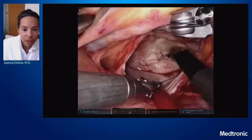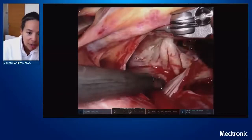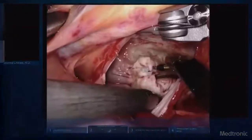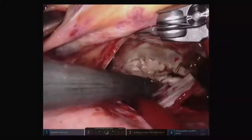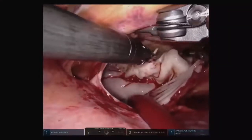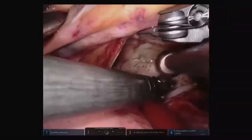So we're sort of going backwards in time. The last case was a case from yesterday. This one's a case from earlier in the week. And again, it's a P2 prolapse, but with a bit of interesting stuff going on at the commissures. That's kind of an abnormal commissure. It's fused. It presents a little bit of an additional challenge. It's not just an isolated P2 with one ruptured chordae.